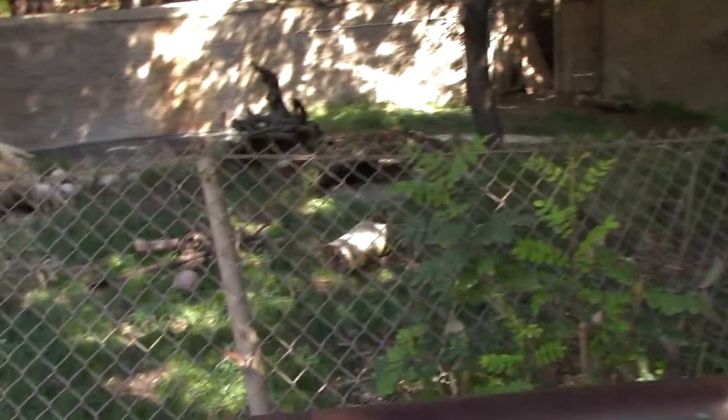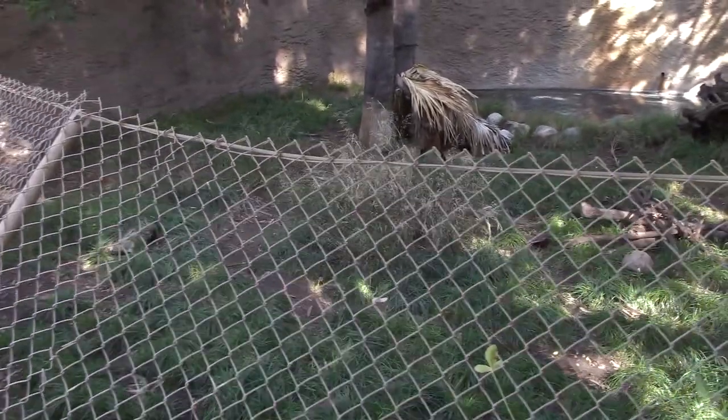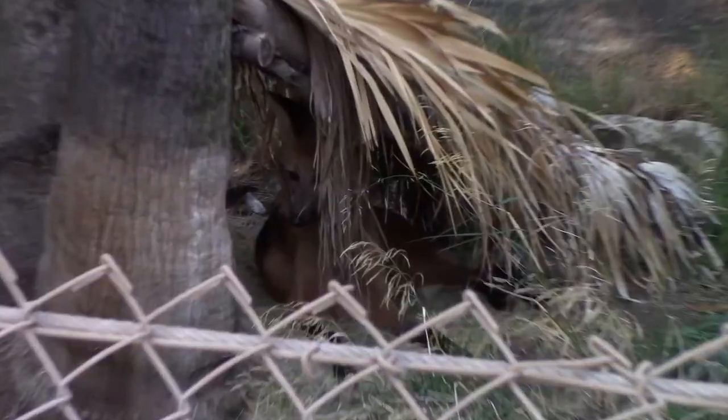There's a maned wolf in here. Ooh, boy. Sounds a little stinky over here, like a skunk. I don't see the wolf in here. Oh, wait, nope. Wait, there it is, right there in the little makeshift hut.